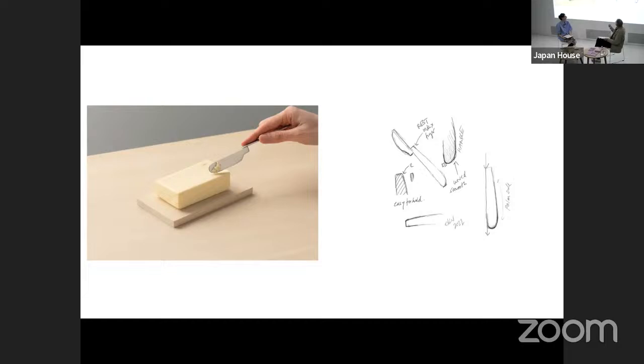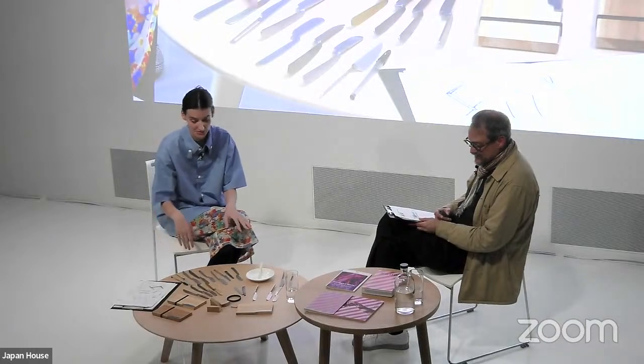Wonderful indeed. Thank you so much, actually. And at Japan House, we're very much interested in process, and Kathleen has very kindly brought several iterations of the process. So we can move to the camera, so that you can. Yes, I brought a few, well, more than a few samples, and some of the final prototypes as well, that I thought would be really nice to show.